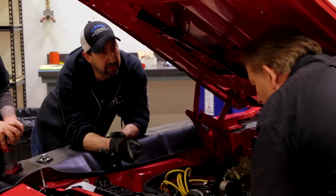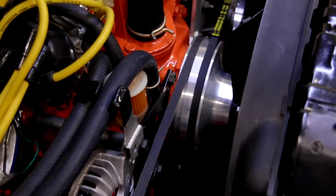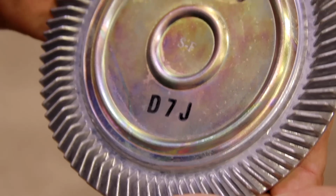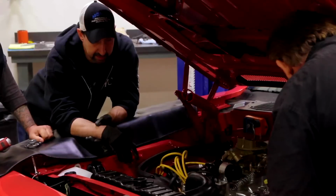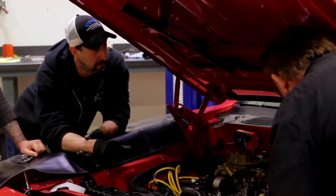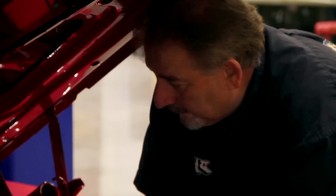We had to go with that custom 2-groove pulley on the top because of the power steering. But you ran the original 070 fan, right? Yep, 070 fan with fan clutch. The fan clutch is what I mean. And you used an original throttle bracket? Yeah, throttle bracket is an original bracket, modified, of course, for that Edelbrock intake. Everything had to be changed and tweaked just a little bit to make everything work.